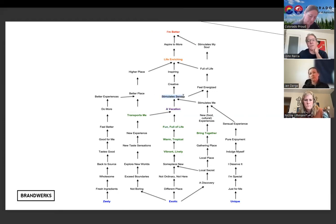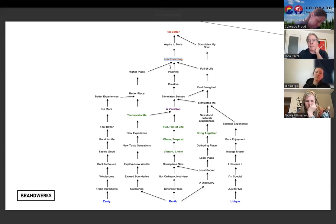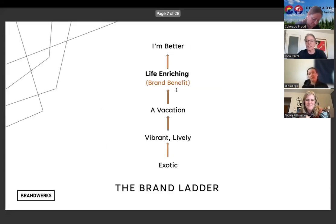And why is that important? Because it really stimulates my senses. It's very creative for me. I become creative. It inspires me, and it's life enriching. So as we go up here, we get into really high level benefit territory. We get all the way up here. You could aspire to do more as a result of this. Like, it just makes me better. I'm better. And we actually call that the BS zone because it's really too far up there. So we like to focus a little bit lower as we start to create the brand's positioning.